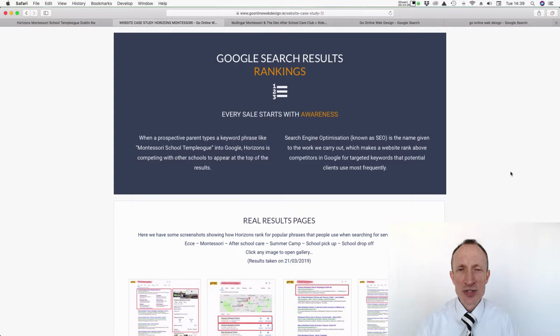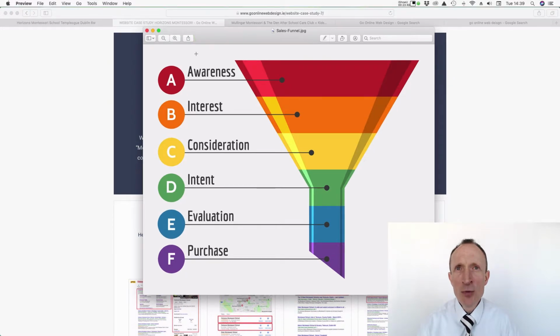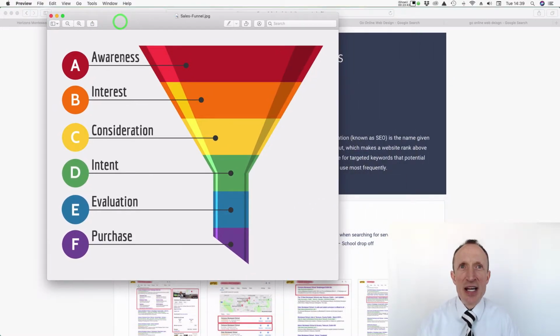So Google search results. Above we saw how important it was for Google search rankings in terms of the amount of traffic coming to your website. So every sale starts with awareness. What I often say to people is, if you were looking at a typical customer journey, what you've got here is a step-by-step process, and we call this a sales funnel. A sales funnel is where we're trying to gather as many people in the top of a funnel as possible who may have an interest in availing of one of the services in your school, and then they go through various phases, and then what we're trying to do is to get as many people to drop out the bottom into making a purchase and a sale here.